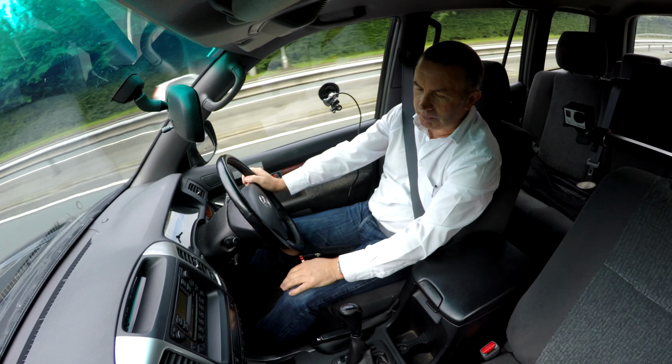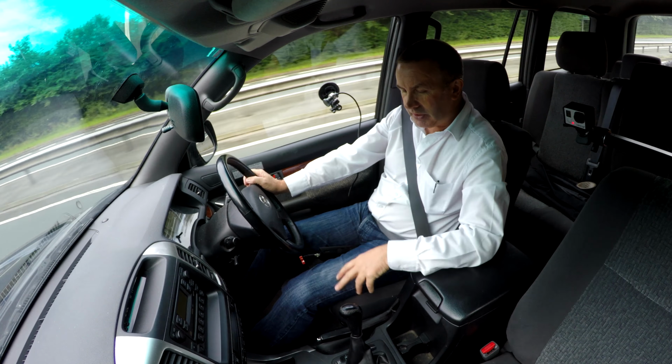There's also a diff lock switch here and shift lock, so it won't change gear. If you are off road, it won't change gear at an inopportune moment. You're just going up or down a hill, I suppose. The car's 7-seater as well, so very versatile, I suppose. Plenty of load space or people space if you need it.